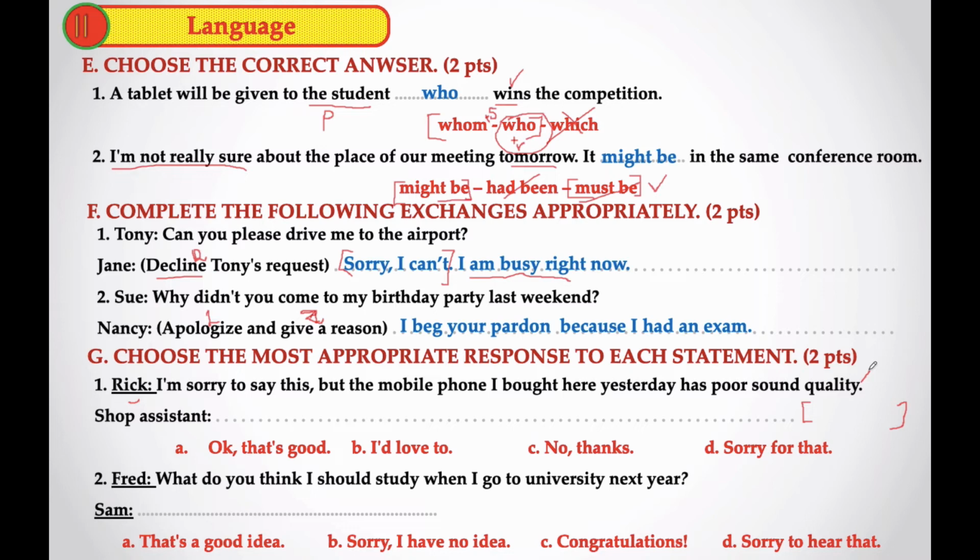This is complaining. I would love to. Here you are offering someone to do something. For example, you would say, can we go to the cinema? We say, yes, I would love to. Here, when someone wants to decline a request or an offer, you say, do you want to use a mobile phone? He would say, no, thanks.